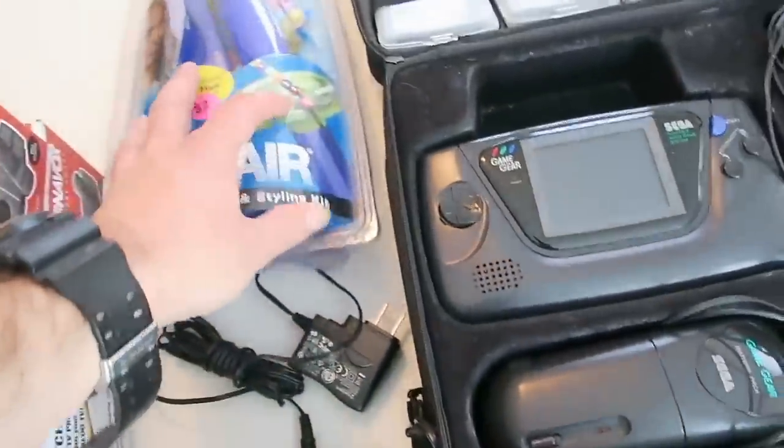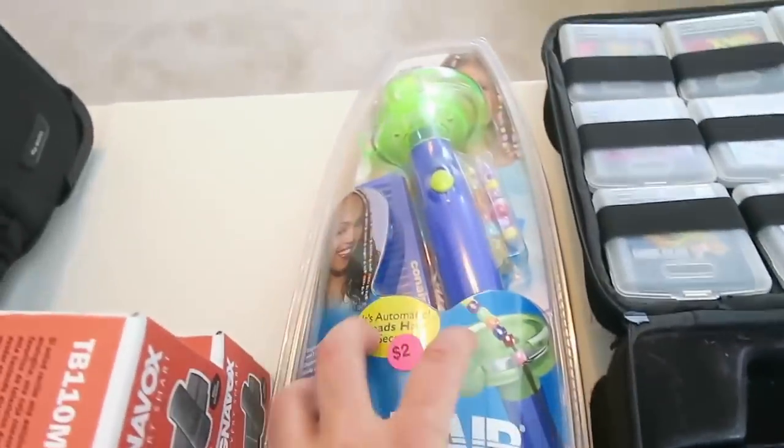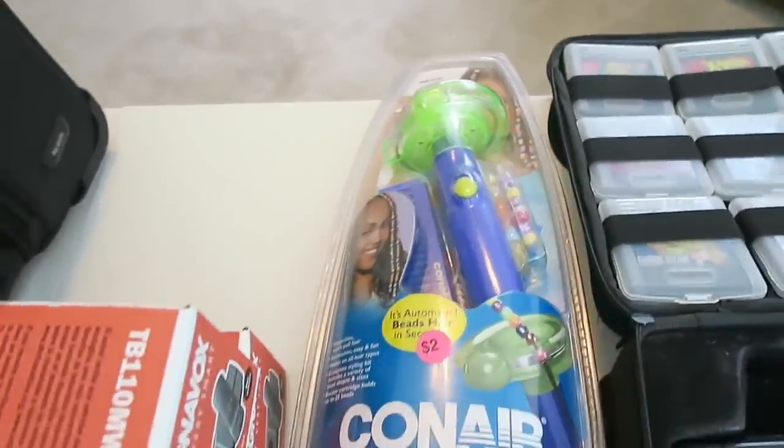Moving on, a few random items new in the box. This is a Conair automatic beater and styling kit. This was long tail, but if that sells, it should go for like $30, I'm hoping. That was only a dollar.